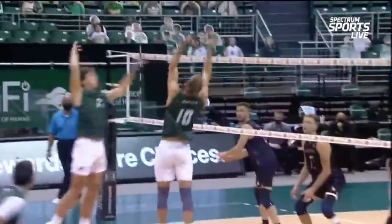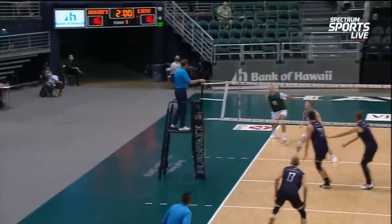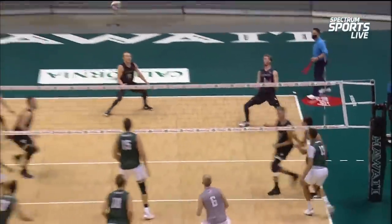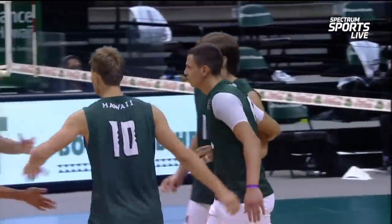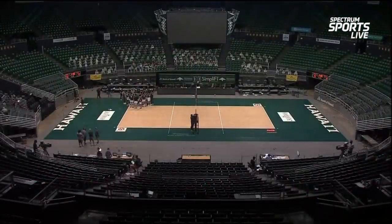He had 7 blocks, and Rado really fired up the bows when they needed it and got some really important kills down the stretch as he gets one right there from behind the back right side. Rado feeling it here tonight, swinging 53 times, 27 kills, match high, as Hawaii wins it in 5 over the beach.